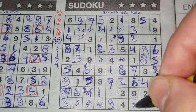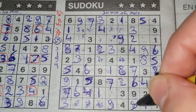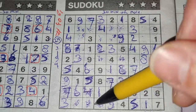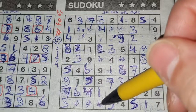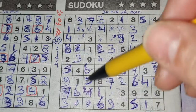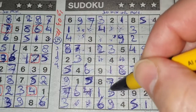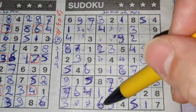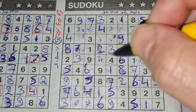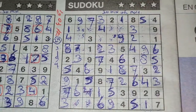One box left in this big square for number 5. I've marked those two boxes with a 6 and a 5. Now we have a 5 there, so this box cannot be 5 anymore. This box should be a 6. One box left in this big square for number 5. Now we have a 6 there, so this box can't be 6 anymore, that box should be a 6. And this box should be a 7.